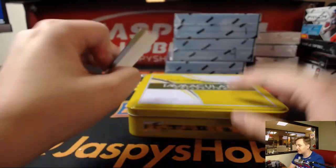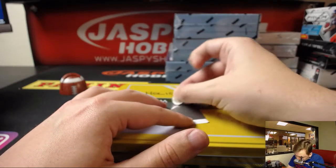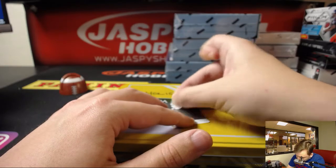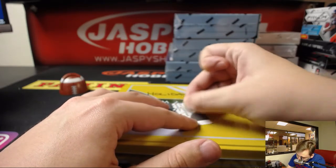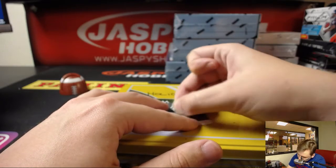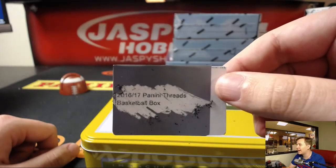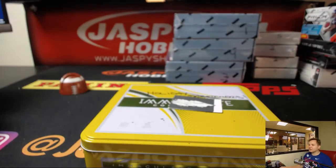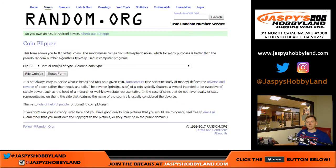All right, we got Scratcher 5. It is a box of 2016-2017 Panini Threads Basketball. So I'm going to randomize the list of names here and see who gets the scratcher of the Panini Threads Basketball.